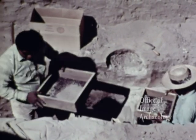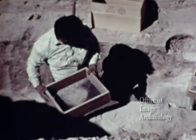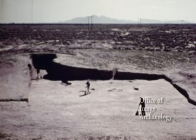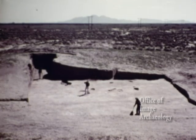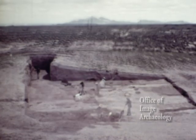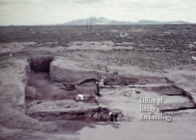When completely exposed, the crematory floor looked like this. It was not difficult to imagine the death rites that took place on it. In order to recover the full story of archaeological features, it often becomes necessary to destroy the late parts to find out what was below.